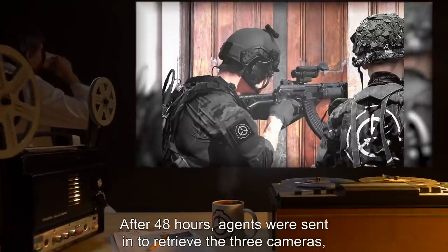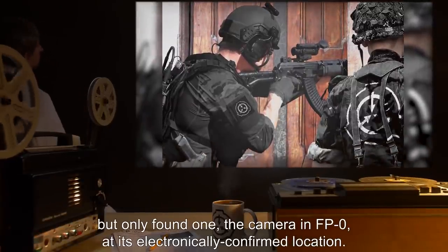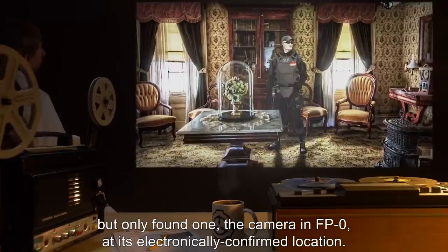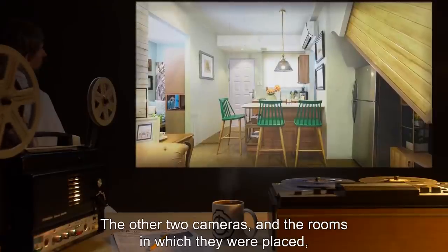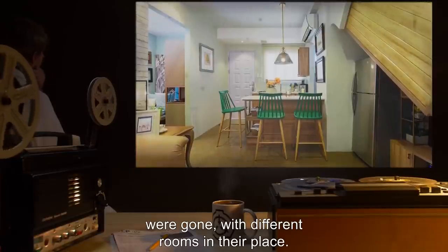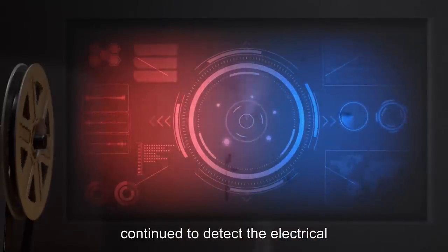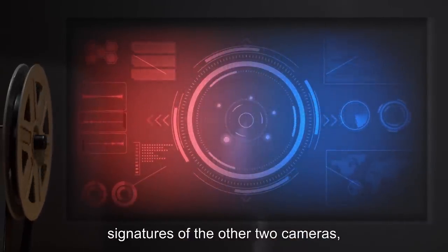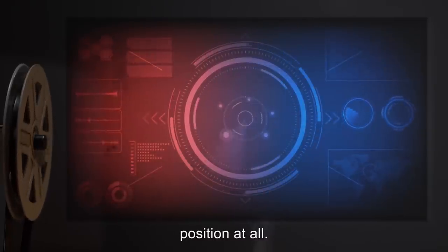After 48 hours, agents were sent in to retrieve the three cameras, but only found one, the camera in FP-0, at its electronically confirmed location. The other two cameras, and the rooms in which they were placed, were gone, with different rooms in their place. Despite this, the EM sensors continued to detect the electrical signatures of the other two cameras, indicating that they had not shifted position at all.